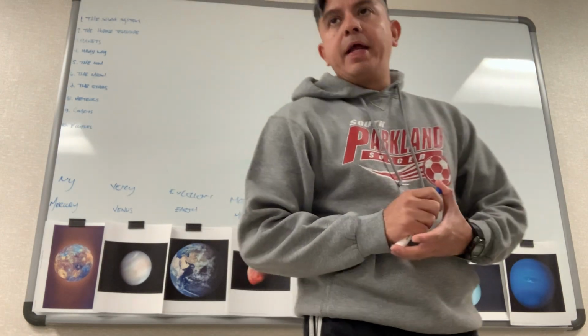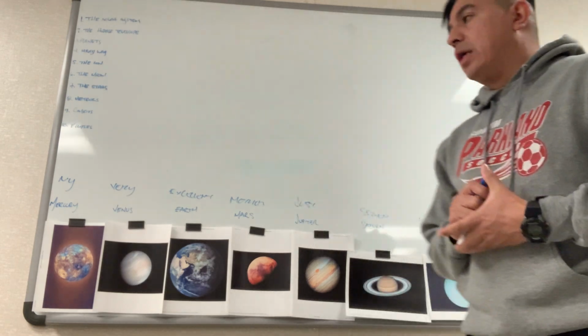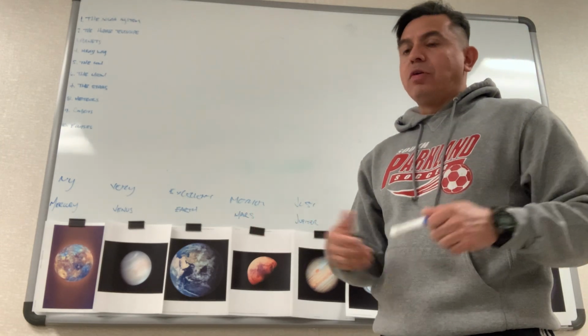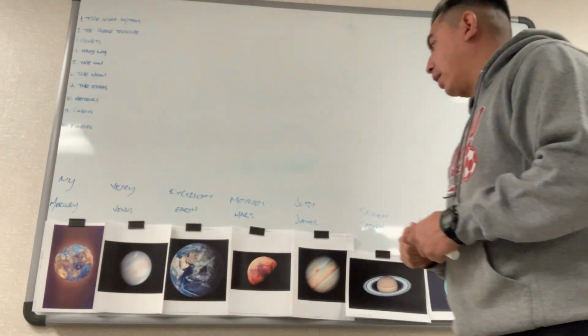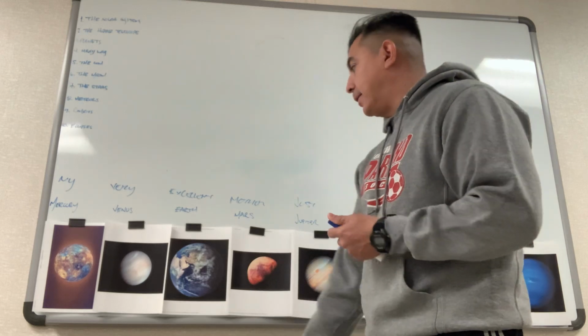There used to be another planet, Pluto, of course. It's not considered a planet anymore. That's what scientists will call a dwarf planet. The reason why it's no longer considered a planet is because it can't clear its orbit of debris. So that's one of the requirements for it to be a planet.